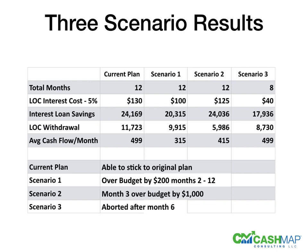Scenario two, let's just say in month 3 you're over budget by $1,000. This means that your interest costs are $125. Your savings are still $24,000. Your withdrawals from the line of credit drop to just about $6,000, and your average cash flow is $415 per month. And lastly, if you decide to stop it at the end of 6 months, you're looking at interest loan savings of roughly $18,000. You've taken $8,700 off of your line of credit, and of course your average income per month is still $499.